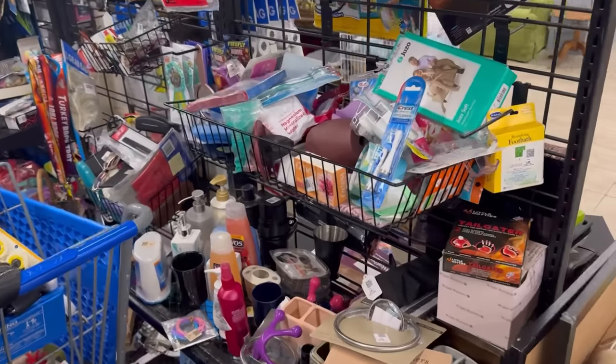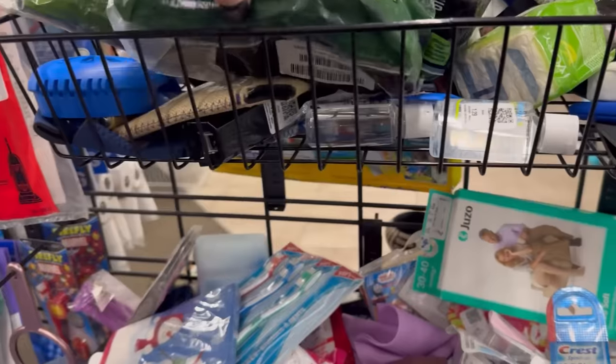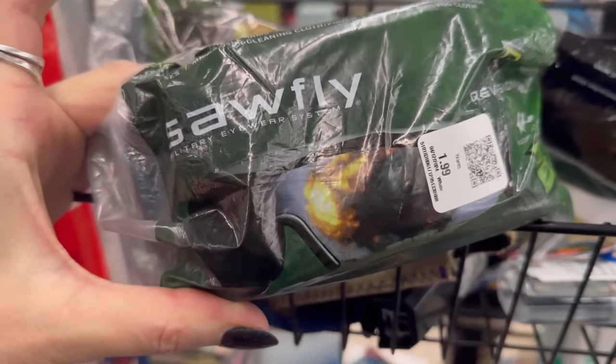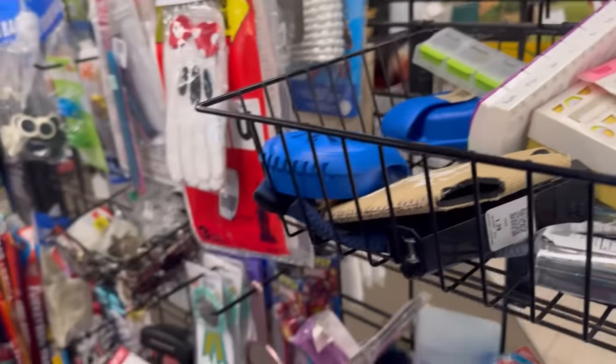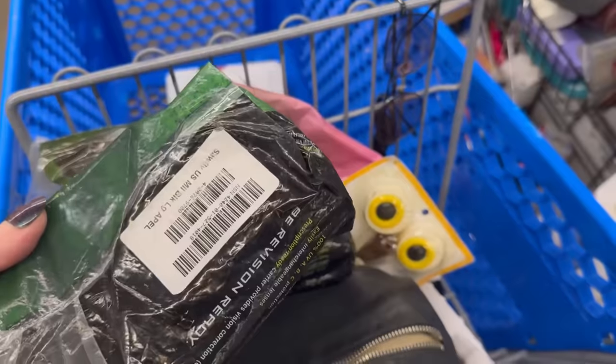Okay. The health and beauty aid section is always fun for me. I'm gonna get these. These are Sawfly Military Eyewear System. Average selling price is about $25 to $30.